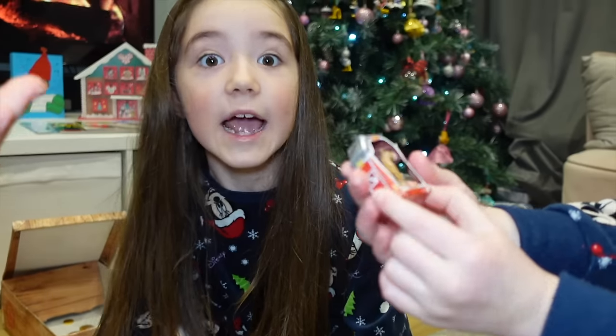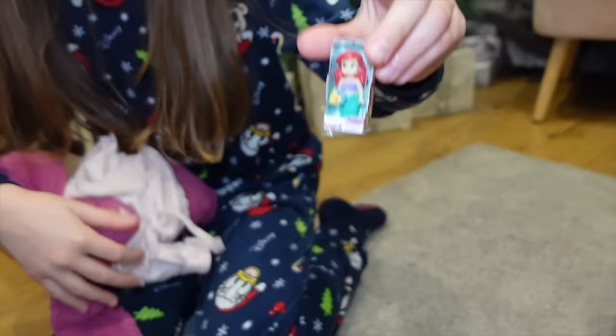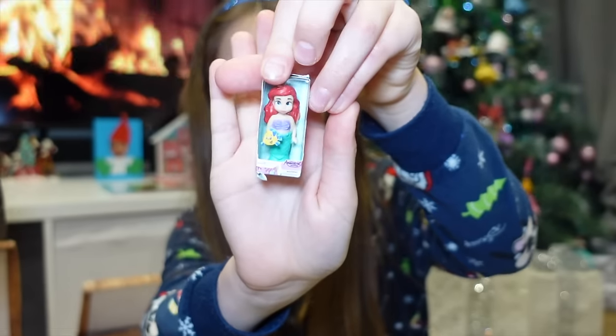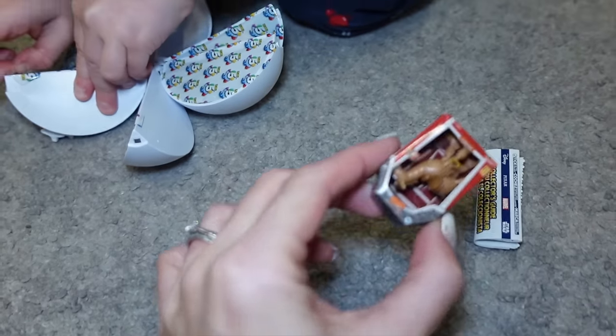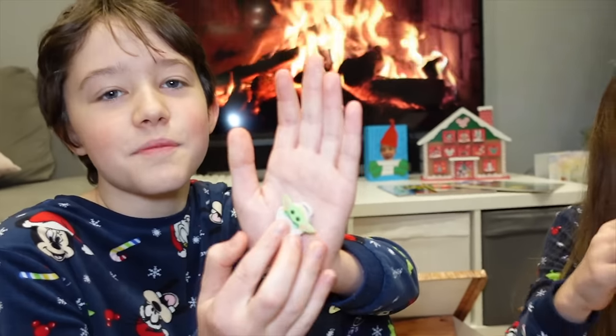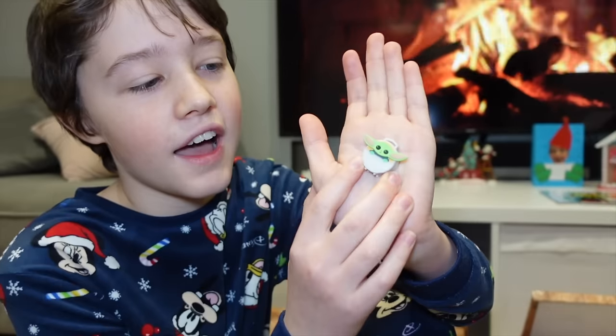Mummy, I've got a great idea. How about we sell these on the cruise? That's a really good idea. And also, I got Ariel. Wow. I got Bullseye. Look, she's so cute. And we can sell them on the cruise. Beast! It's Beast! Oh, amazing. Yoda. Oh, you love Yoda.